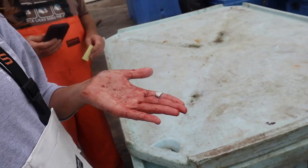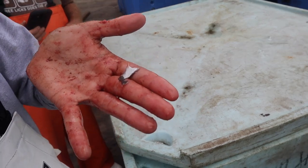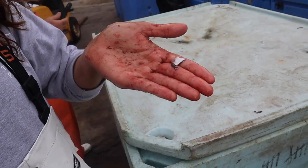My hands are all bloody. We get a fin clip for genetics, and we can tell whether it comes from the Mediterranean or the Gulf of Mexico stock. Oh, cool.